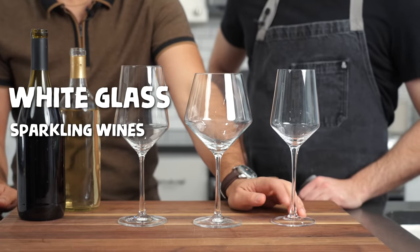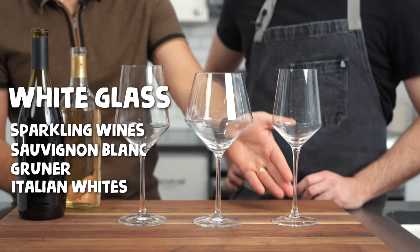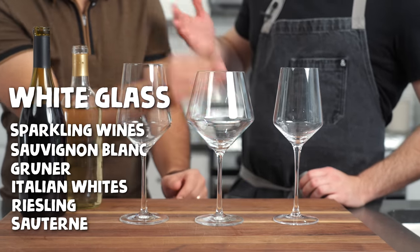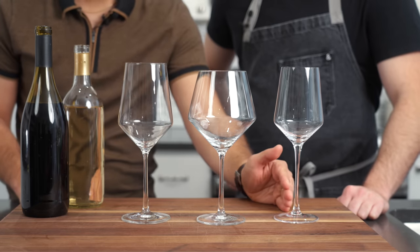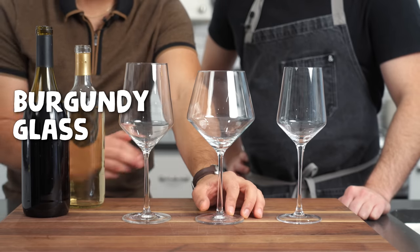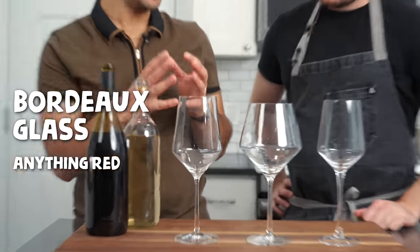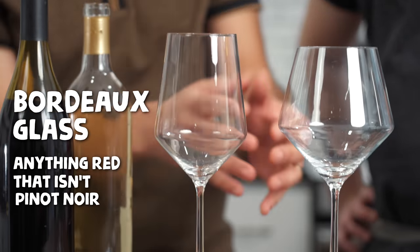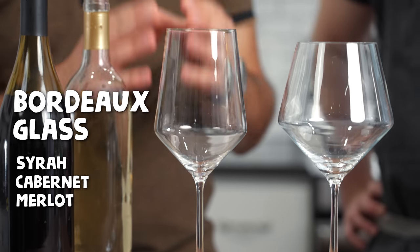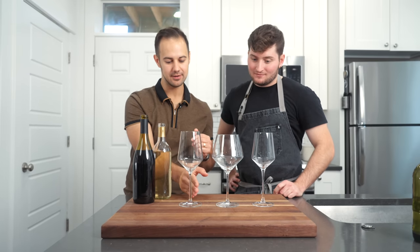I would also put any white wines, especially lighter styles, Sauvignon Blanc, Gruner, Italian whites, Riesling. I'd put all of that in here. Sauternes? I'd use this for dessert wines. So that's kind of like your catch-all for any white wine that isn't Chardonnay. Burgundy glass is pretty simple. Pinot Noir and Chardonnay. And then the Bordeaux glass is for anything red that isn't Pinot Noir. Syrah, Cabernet, Merlot, Rioja. Anything else that is red and isn't Pinot Noir is going in here.